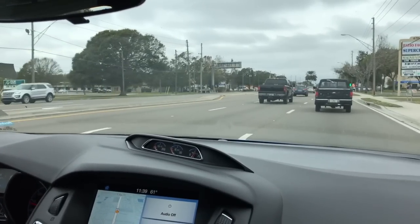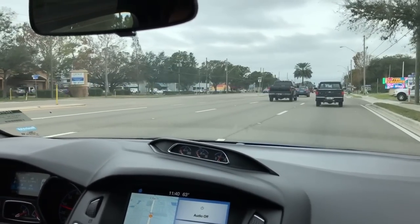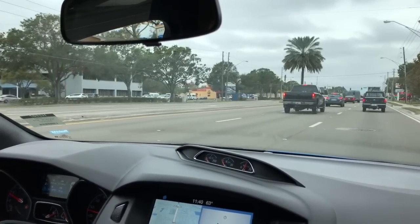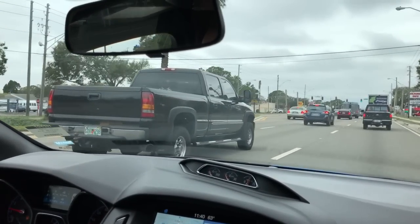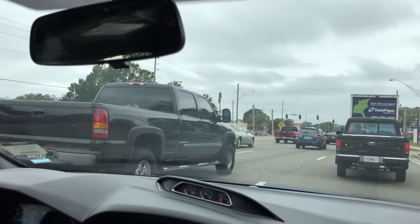But as you can see, we're driving in a traffic situation, and the car is like a pussycat. It's not herky-jerky, it's not bouncing all over the place. It's a car that you could live with every day, and you get full hatchback usability. You need to go to the grocery store and load it up, you could do that. You can't do that in a two-seat sports car. And that's one of the things I love about it.